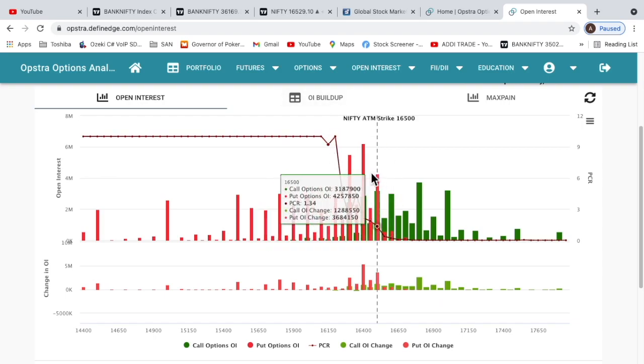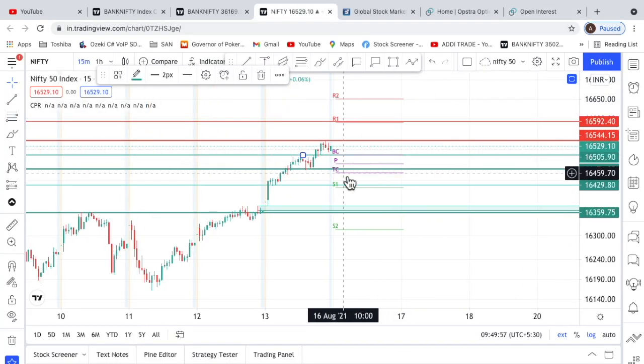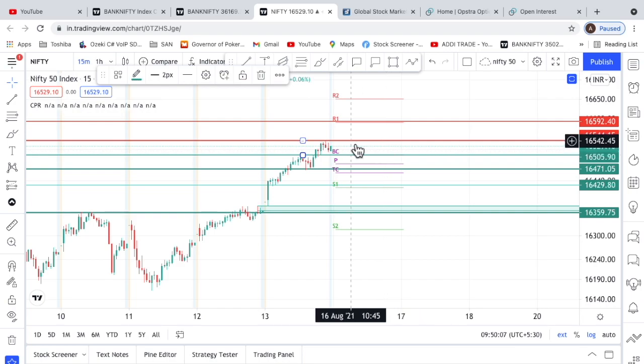So we can't rely on open interest for everything. We have to look at the price action and the technical analysis, right? Open interest is just to build on a view, just to get an added point. So even a dip towards 16,500 is probably good, and there's a possibility Nifty can touch 16,600 also. So these are the levels for Bank Nifty and Nifty.